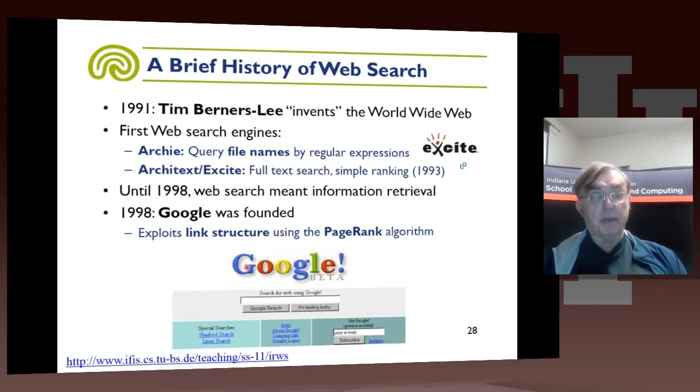So the web came along in '91. There were early web search engines. Excite was one of the more modern ones with full text search. And web search and information retrieval were pretty similar until '98, and then Google in '98 had this very significant, important discovery that by looking at the link structure and using the so-called PageRank algorithm, you could greatly improve the relevance of results.